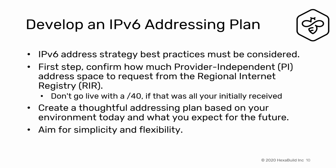Yeah, early on, RIRs were pretty stingy. They didn't want to repeat the same mistakes of IPv4 by giving out too much. Now they're a lot more relaxed and they want to give you the address space you need, but you need to have that long-term vision of where your network's going to be many years, decades in the future, and build in that growth to get the right allocation right from the start.